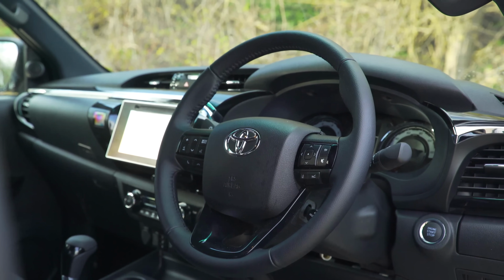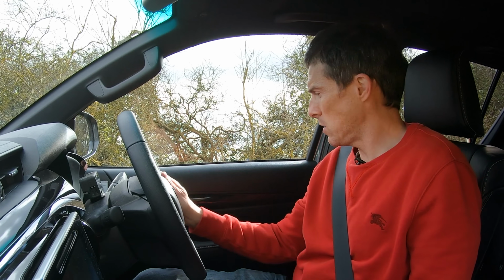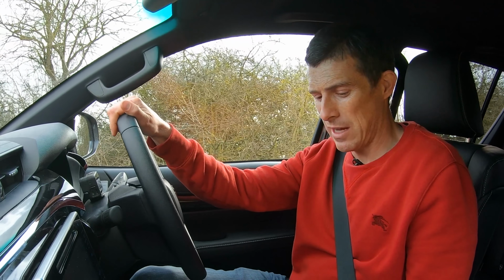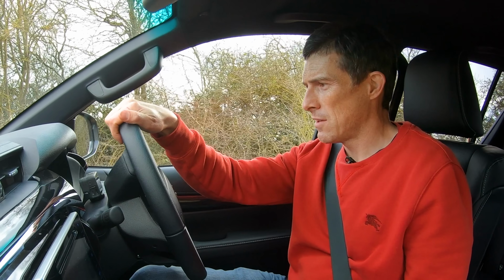I've moved into the Toyota now to see what that's like. It's not quite as nice inside as the VW, but that's not what we're here for. It's nice to have a locking diff, which I didn't have in the Amarok, and I'm in low range mode as well. I think I'll stay in first. First up then, the Ranger.